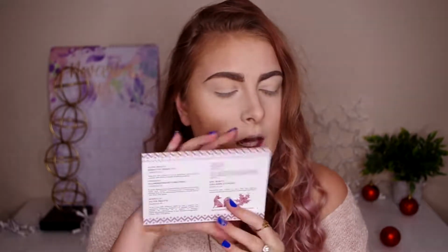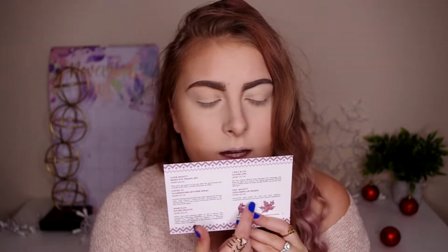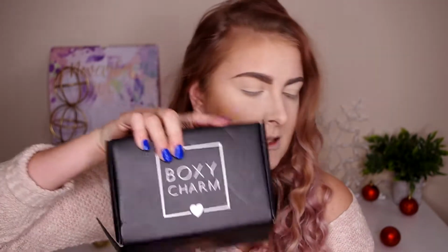So as usual, you get the card with the theme of the month. This is the November 2017 BOXYCHARM. And then on the back, we have the 5 different products. It lists all the names, gives the prices, kind of shows you what they're used for and how to use them, things like that. And then we have the box here.